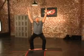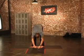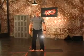3, 2, 1. Hold it there. Exhale, straighten your legs, fold forward. Let yourself hang and roll up one vertebrae at a time.